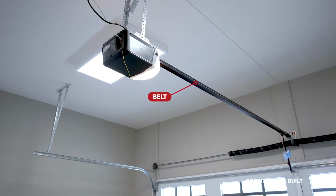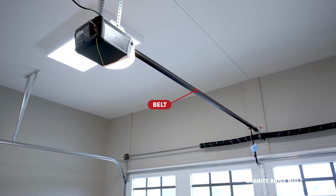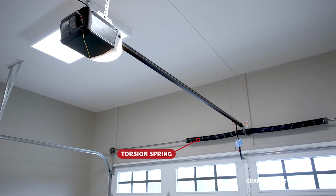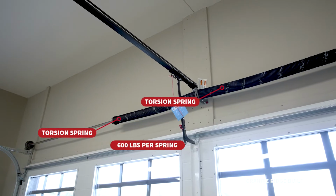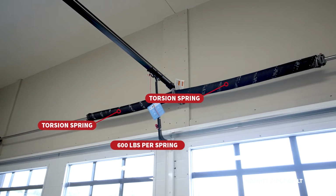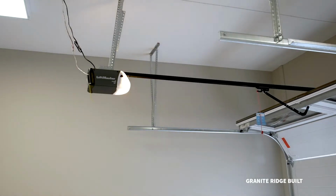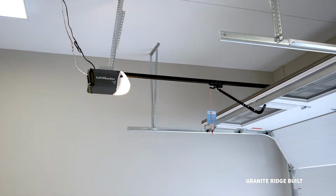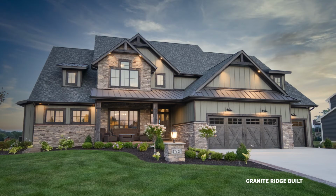So the garage door opener is run by a belt. It runs all the way back to the door, and then that is connected to what we call torsion springs. Yeah, these big, huge springs behind us, they look pretty dangerous, but they actually hold a lot of torque, way more than I ever thought. So these springs behind us have 600 pounds of torque per spring. There are 2 springs on this door, so that's 1,200 pounds of lifting force on this door alone. So it's an 800-pound door, 1,200 pounds of lifting force. We have to have that extra overkill because this door goes up and down 3 to 5 times a day. Well, unless it's summertime and then you're at my house and it's 3 to 5 times per child. That's how that's going to work.